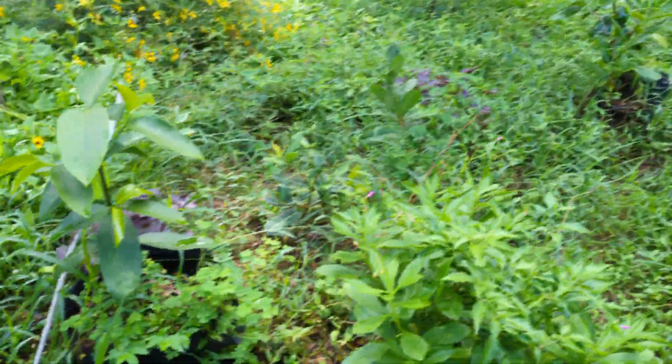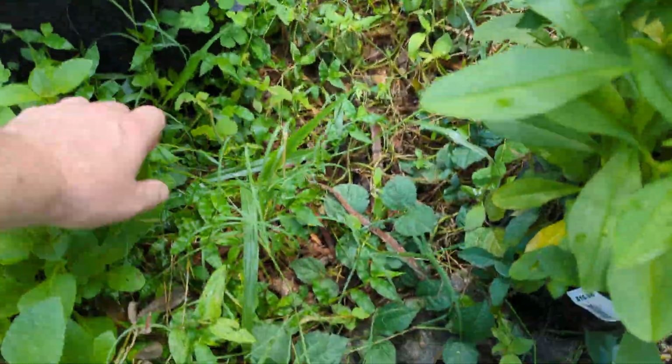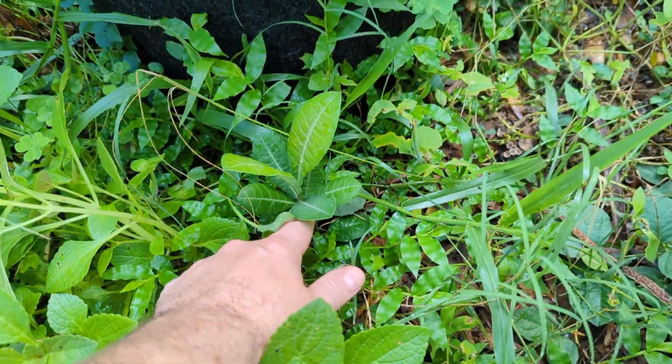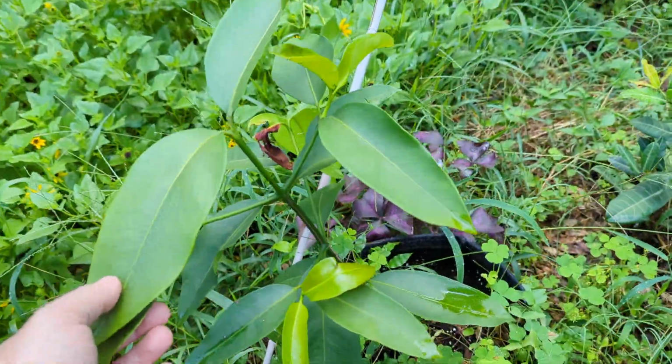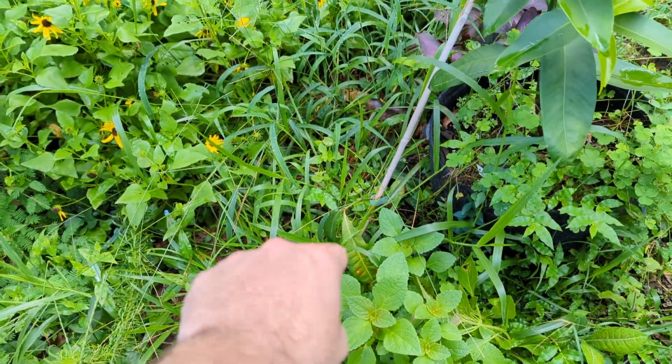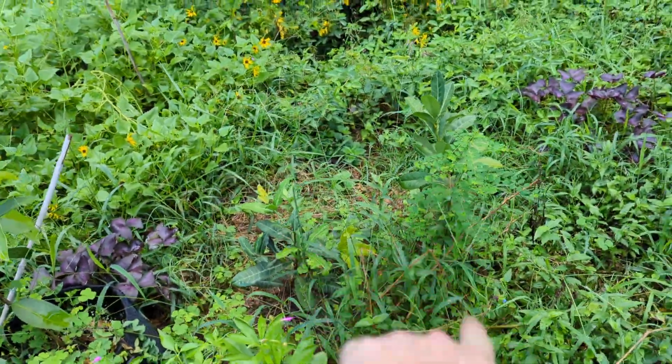The MB, the youngest one I had here, is pushed out another node. The seashore mangosteen's pushing out stuff. That MB is still doing terribly. Not sure why, but we've got these two MBs here that are doing good.